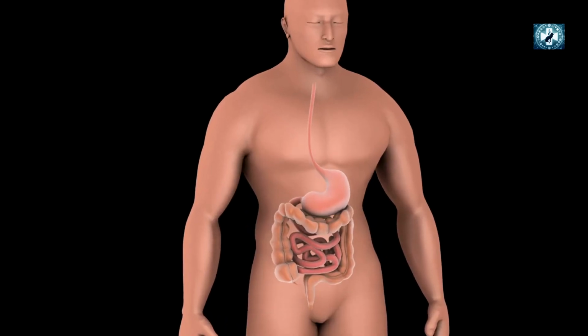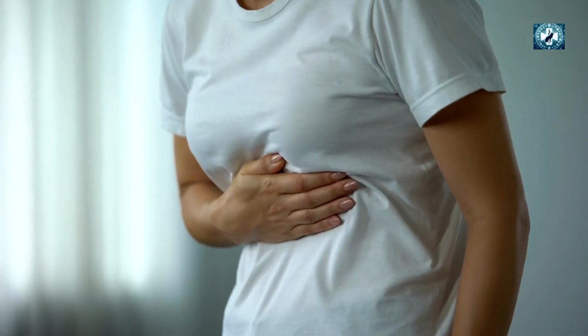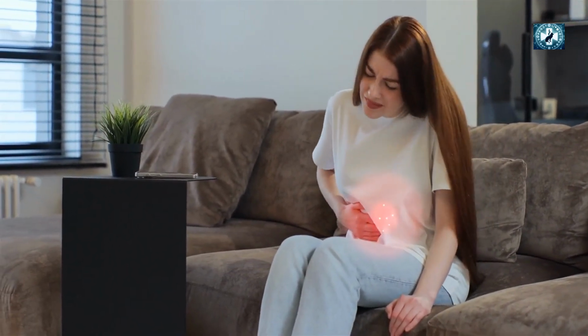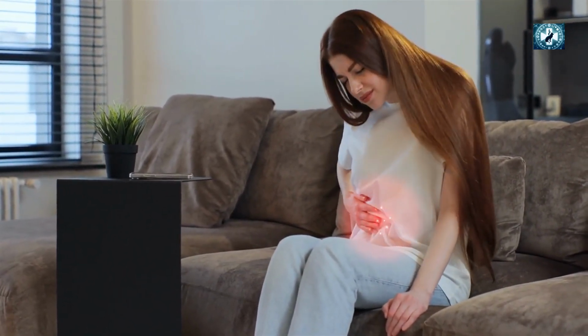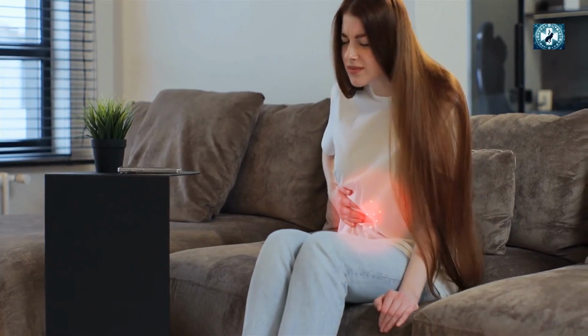These ulcers form when the stomach's protective mucus layer is compromised, allowing stomach acid to erode the tissue. Symptoms of peptic ulcers include burning stomach pain, which can be worse when your stomach is empty, nausea and vomiting, bloating and burping, weight loss and loss of appetite, and in severe cases vomiting blood or having black tarry stools.